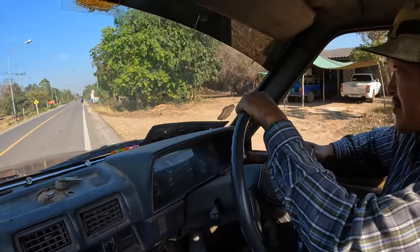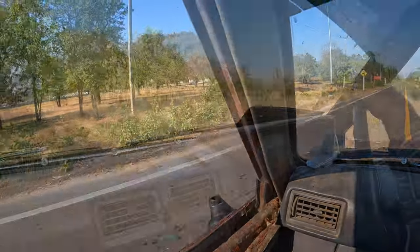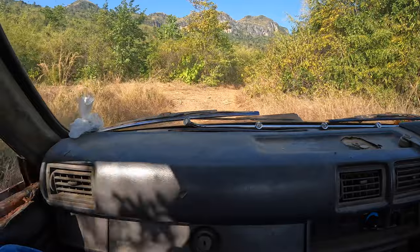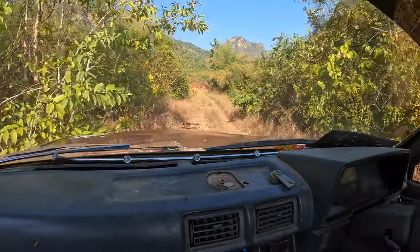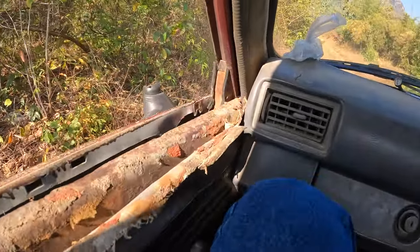So it's a little bit, you know, old car, but yeah, well, now with the old pickup truck, we're trying to get to the base of the mountain, but it's very, very rough. Oh, now we are parking.